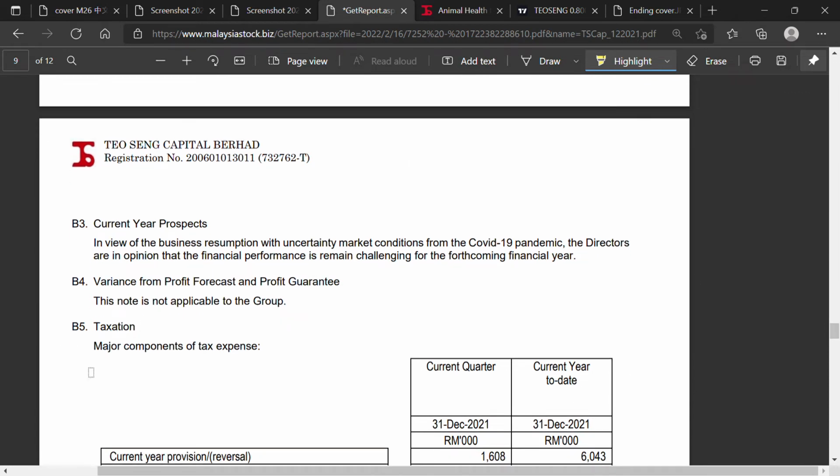All right, and comes to the prospect. Normally for me, a prospect in the quarterly reports is very important as well because the management will actually tell the investors their future plan on coming quarters or coming years. But for the case of TEOSENG Capital, the management doesn't really explain much on their coming prospect.